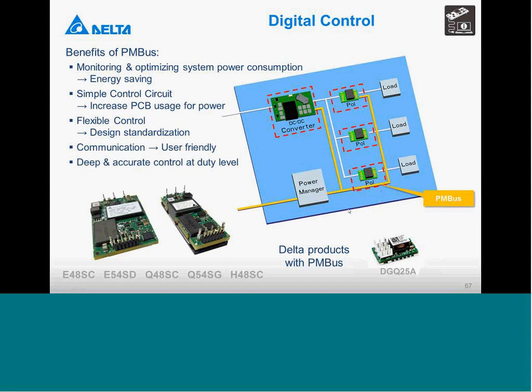You can store, for example, the temperature of the converter. You can also monitor the input voltage, the input current, also the output voltage and output current, or adjust the output voltage to a certain level, so that you always have the same product, and you just program it. It can be fixed, or you can do it in the application online with us. This is one really nice feature, very useful.